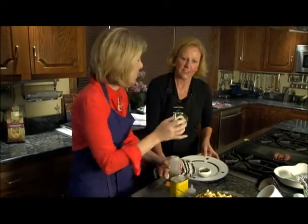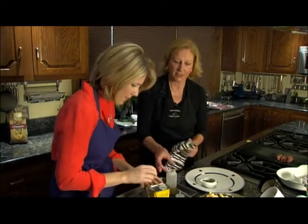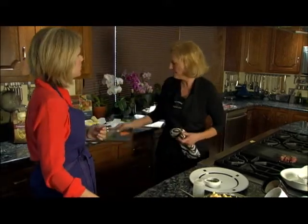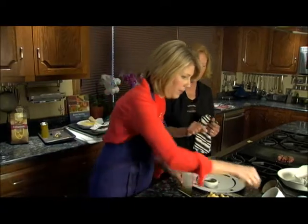Very good. This is a neat measure. I don't have one of these at home. You can get those pretty much any cooking store. Sur La Table, Williams-Sonoma. I think they might have them at Plum Market. I'm not sure. And then just take a pinch of salt first.